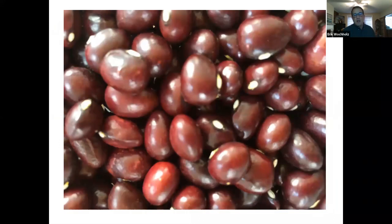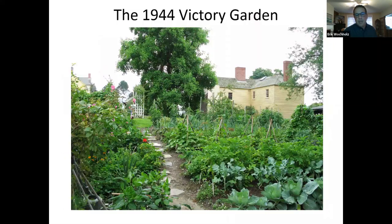We grow quite a lot of beans. So beans can be sowed before the last frost, but most people won't plant that early. So that's coming up pretty soon. One of the first things that we direct sow. I prefer direct sow for beans, and there are quite a few different ones. This is cranberry bean, one of our oldest heirlooms that we cultivate. This is Victory Garden, which we interpret around 1943.